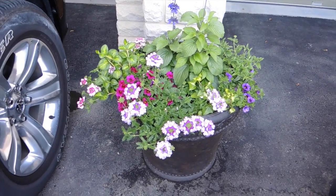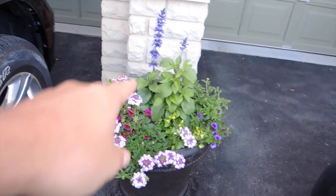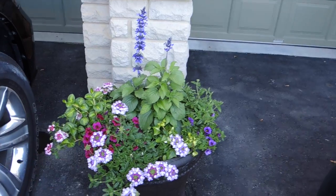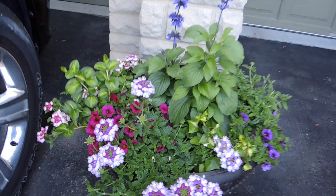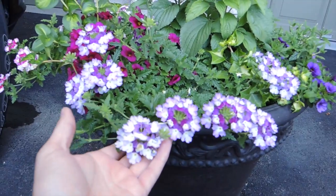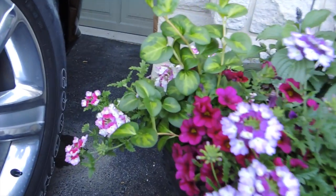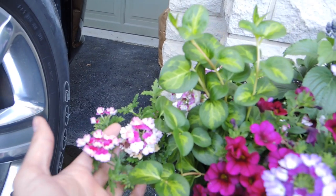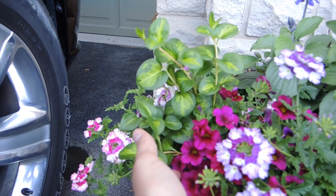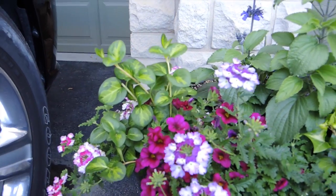This one is actually looking the nicest, maybe because it gets a lot more full sun. I've got a salvia that's growing in the center, and then to add a little bit of height. And look at these beautiful verbenas. This is why I wanted to do them in the hanging baskets in the back. Look at how beautiful that is. And then with the pink over here, so pretty. And then mixed with the calibrachoas, and this Vinca major is looking really pretty.